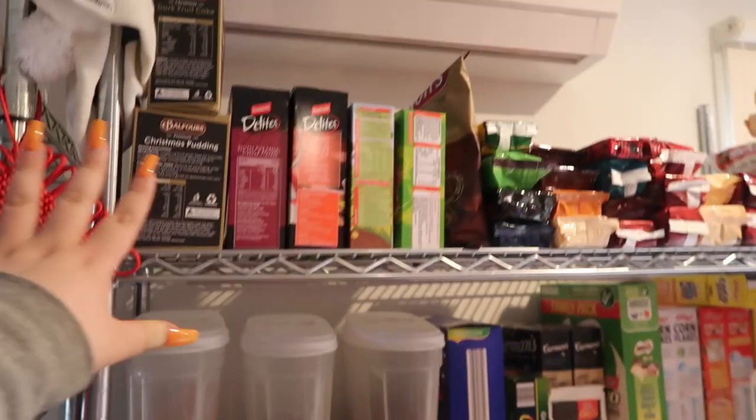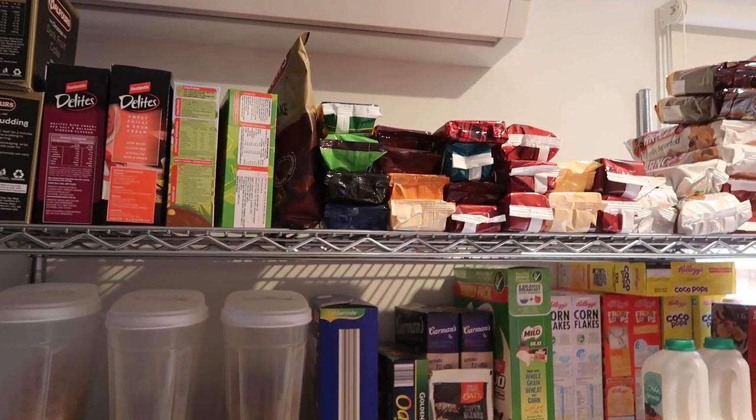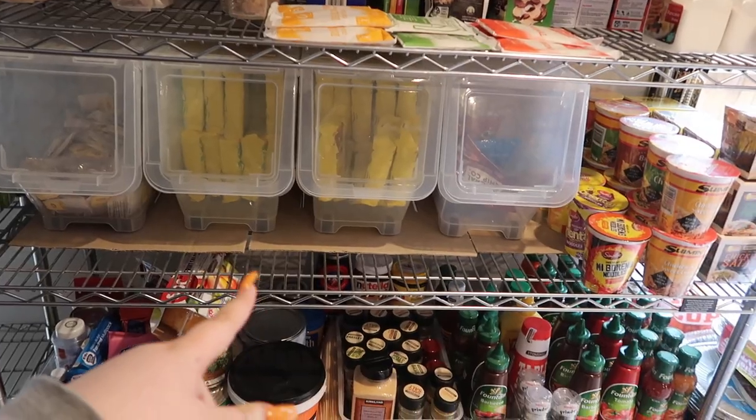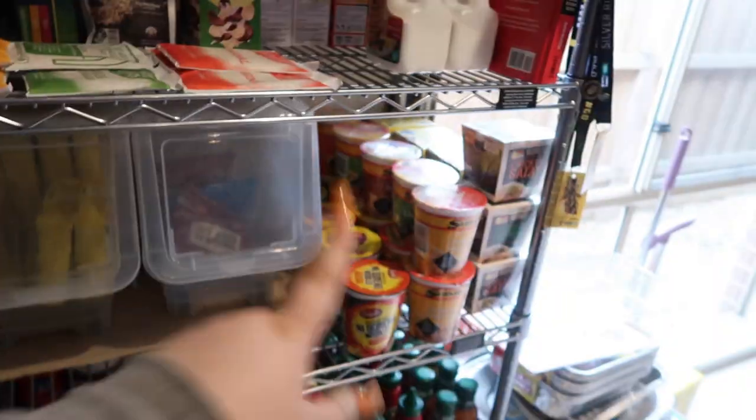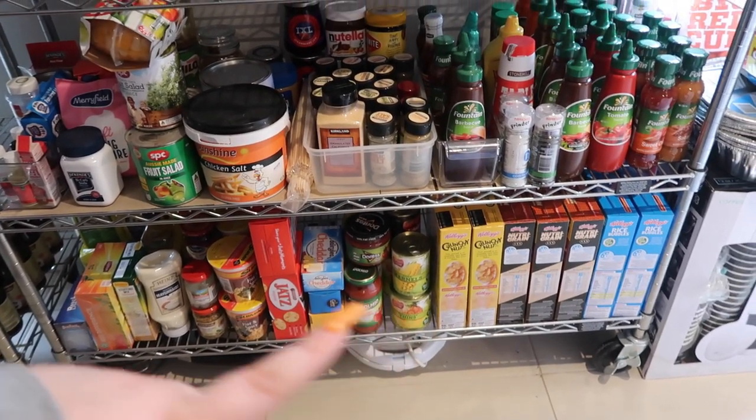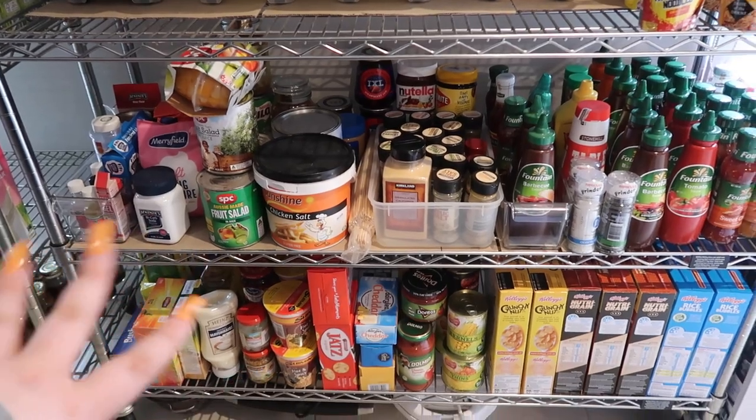So up the top, we have more like biscuits and crackers and stuff. And then this is the cereal. This is the noodles and my tea. We got all them today as well. These next two shelves are hectic. This one here is sauces and seasonings. And the bottom shelf is more cereal and some extra bits and bobs that don't really fit anywhere else.